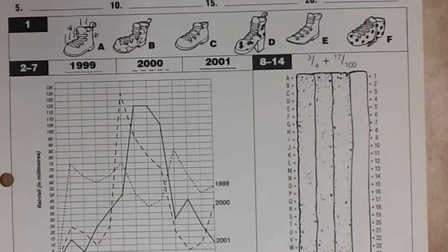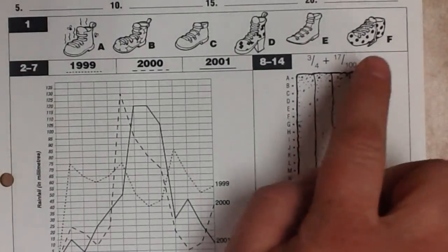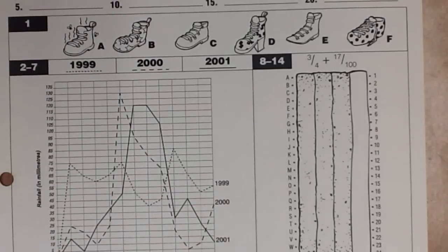Clue number 4. One pair was smelly after he was done mowing the lawn, so he didn't wear them. And the last clue, he wore the remaining pair that has a pattern. You're going to put the pair on line 1.